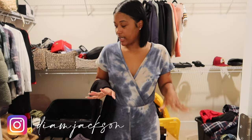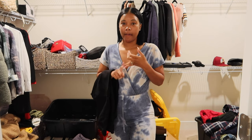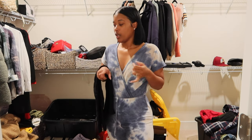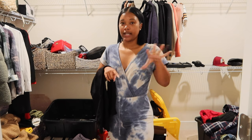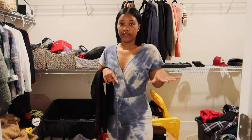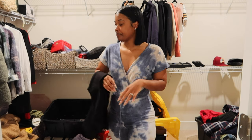So I'm in my closet right now. I'm trying to go through the stuff that I did not unpack in my bins and in my boxes because I just want to get this room organized. So I need to figure out what I'm going to hang up, what I'm going to put in my drawers, my nightstand drawers that I have in my master bedroom, and then what I'm going to give away to either the Goodwill or to like one of my cousins or something like that.